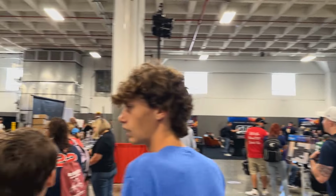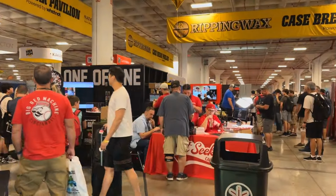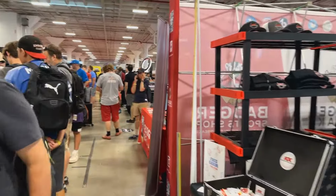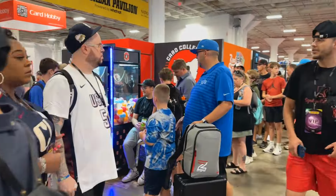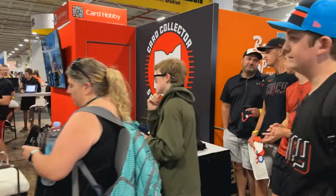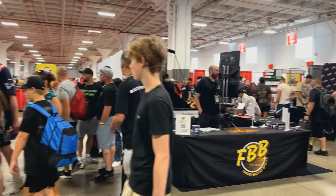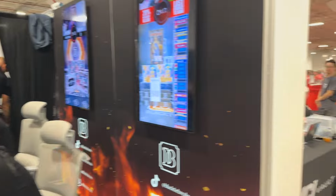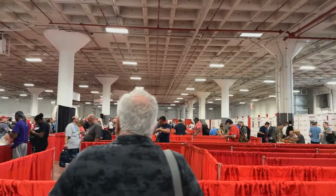Huge presence by Whatnot as well. Card Collector 2 with the big corporate setup over here with a lot of merch. Incredibly popular with the kids. Backyard Breaks as well. Again, just not my area of the show. But clearly popular. Autographs, TriStar, some of the lines forming. People getting stuff authenticated.